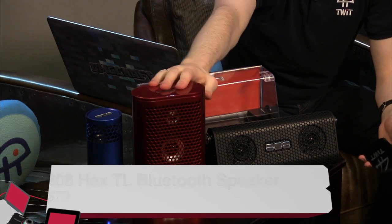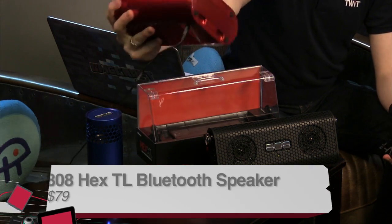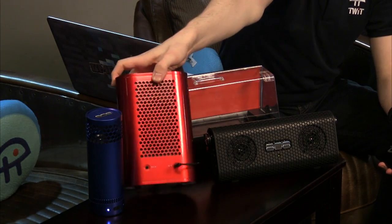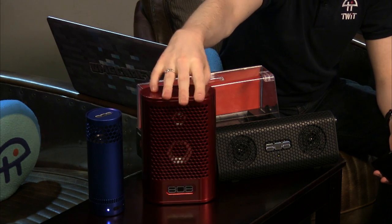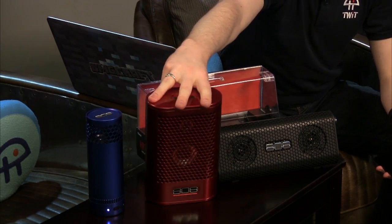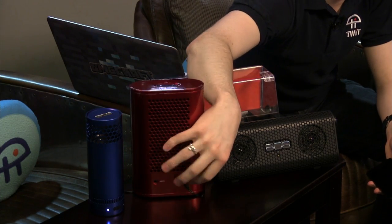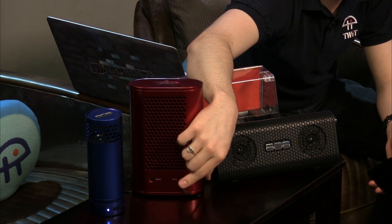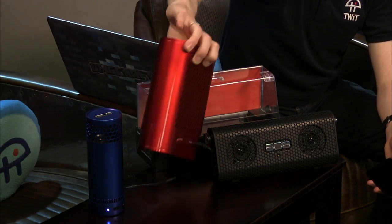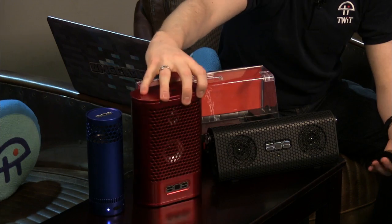Next is the TL. The TL has not only two speakers, actually it has three. It has two on the front and one bass on the back. Now this is plastic construction, unlike the aluminum that was the SL. On top of that, it doesn't use a micro USB to charge. It uses an actual AC cord, so if you lose this, you cannot charge it. In fact, you have to use the AA batteries unless you want to run to Radio Shack and pick up another charger. The sound quality on this, let me go ahead and switch over.